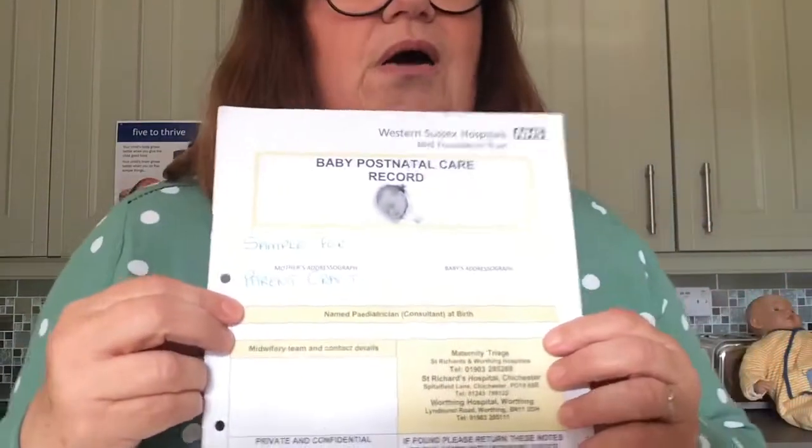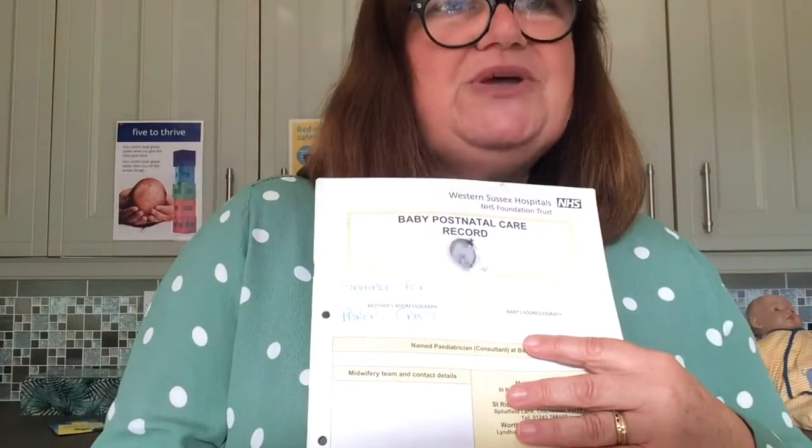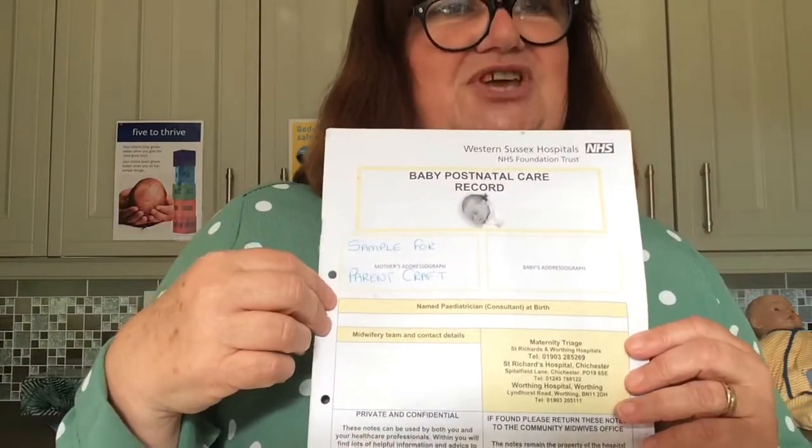But what I want to point out to you is that when you come to hospital to birth your baby, the antenatal notes that you'll have been carrying around with you in your purple folders all this time, we then have those because we need them to add to our labour notes. But when you go home after you've had your baby, you get 2 more little sets of notes, one for you and one for the baby. So this is the baby's postnatal record.